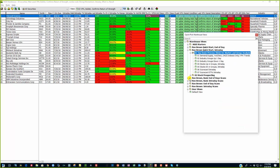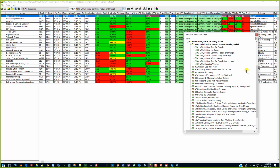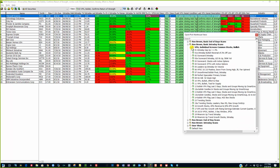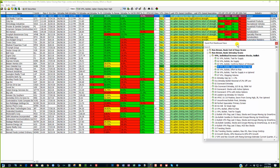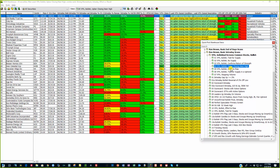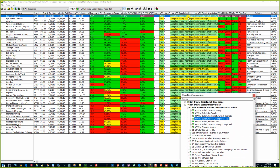intraday here. If you update your basic add-on, what I did, so a lot of people like to use these VPA flags, and I do too, and I was searching them out and so on, and you really don't need to do that because I've moved these up here where they're more accessible. Now, a lot of people like to use this number 4. It's bullish, an up bar closing near the high, and you can see that information is all right here.